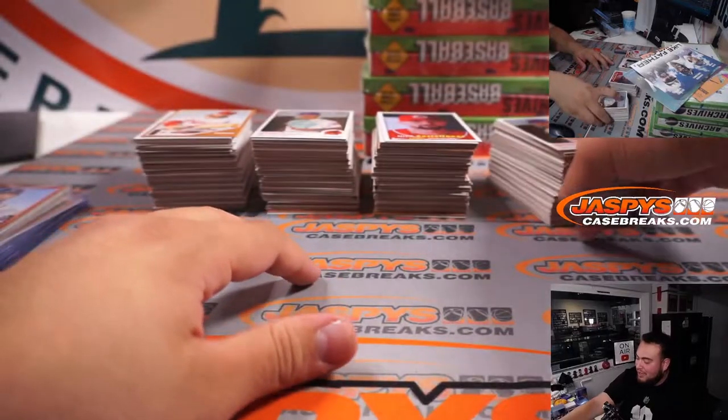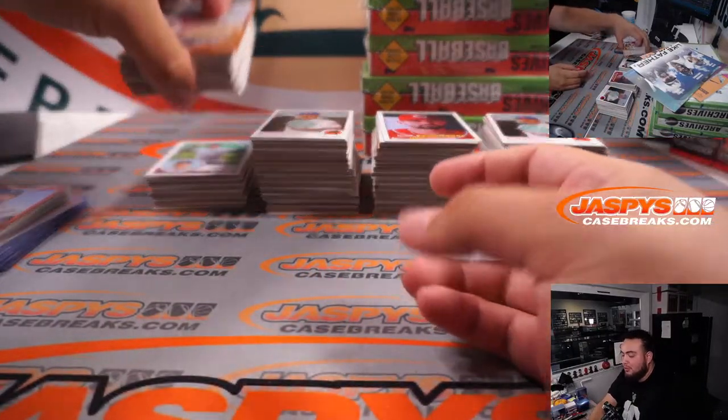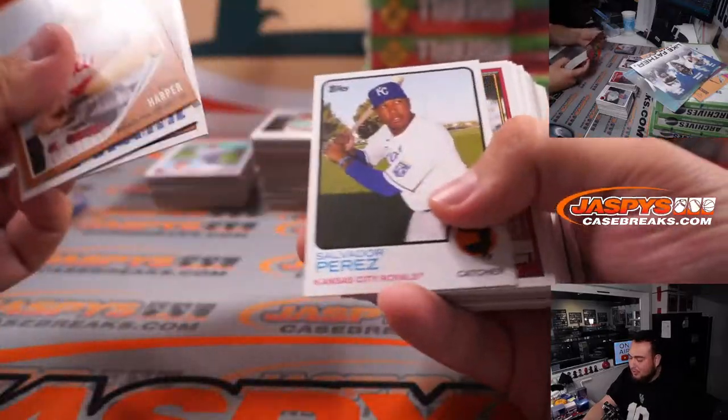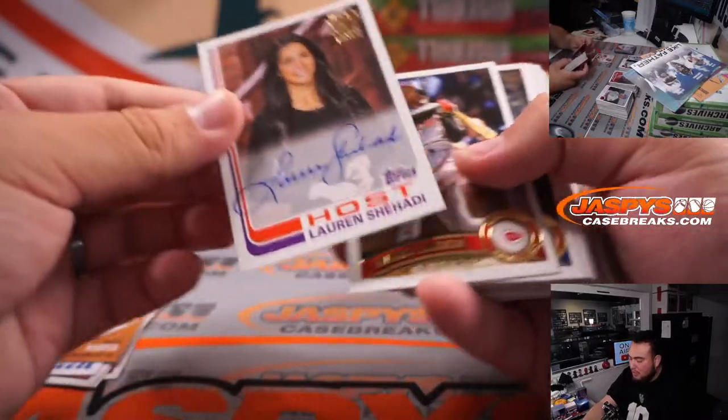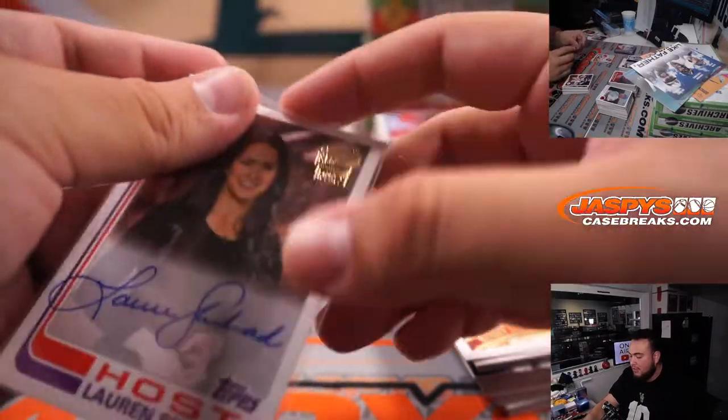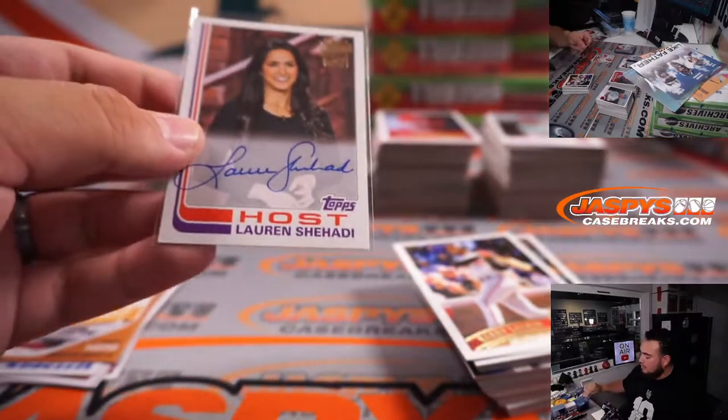Yeah, I got the Nebula though. That's my favorite 101. The black one is fine, it's cool, but the Nebula 101 from Choice was my favorite one, though. I might have to do it with Devonta Smith this year, too. I don't know. Lauren Shahadi. So there you go. That's a host autograph again. So that's going to go to the Cleveland Indians.